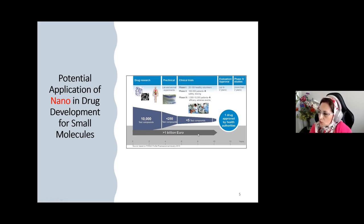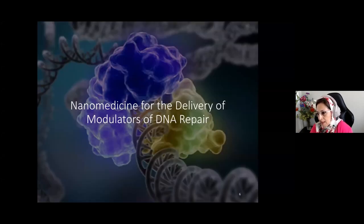But perhaps to be able to convince the pharmaceutical industry to invest in nanomedicine in the drug development process, we have to find a good niche. I mean, find an area where, for example, targeted drug delivery is really important, where nanomedicine can really be a game changer. So in my laboratory, we have been working on this niche for a long time, especially focusing on drugs that can sensitize cancer cells to conventional chemotherapeutic agents. And recently, we have been working on inhibitors of DNA repair in this regard.